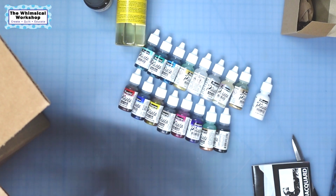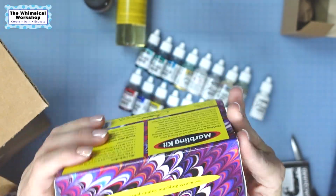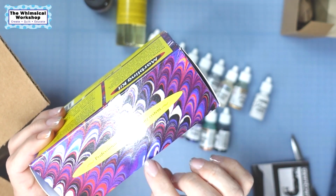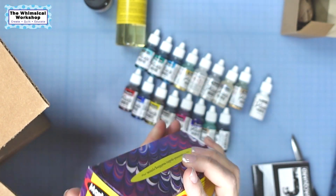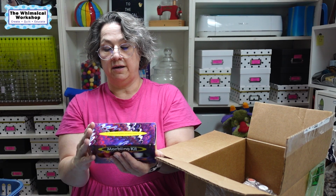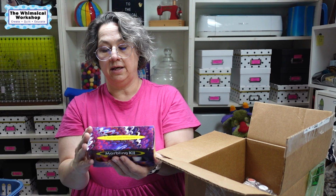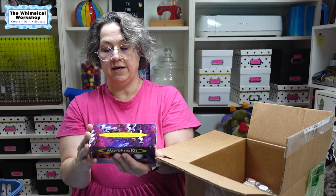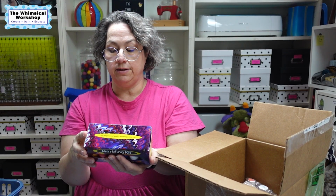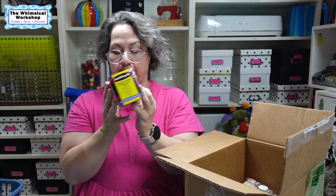film, or ooh, here's a whole marbling kit for fabric and paper. So this is marbling. You can do this on fabric, you can do this on paper. This is their whole kit. Includes 6 marbling colors, synthetic gall, alum, and carrageenan. And the instructions: you need a shallow tray, fabric, I have just a little fabric, newsprint or paper towels, combs, hair picks, or skewers. Ooh, this is a video right here.